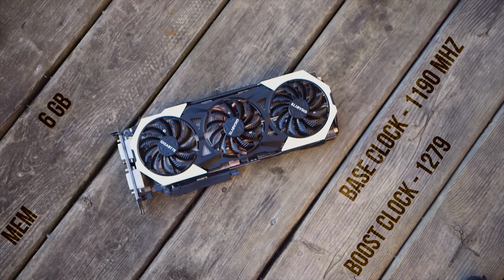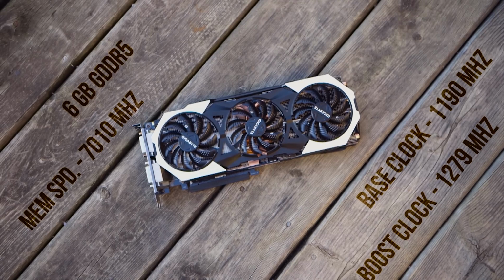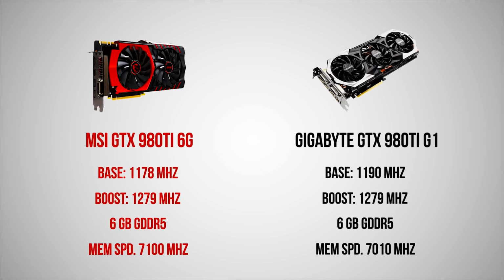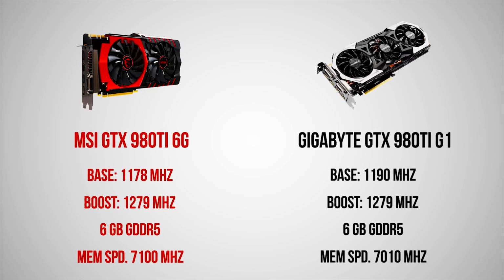Specs wise, you're looking at a GM200 core with a base clock of 1190 MHz that boosts to 1279 MHz, 6GB of GDDR5 memory, and a memory speed of 7 GHz. Having looked at these numbers, we are expecting to run neck and neck with MSI's GTX 980 Ti Gaming 6G, which has about the same specs but costs a bit more.